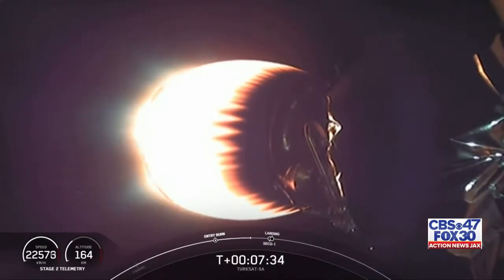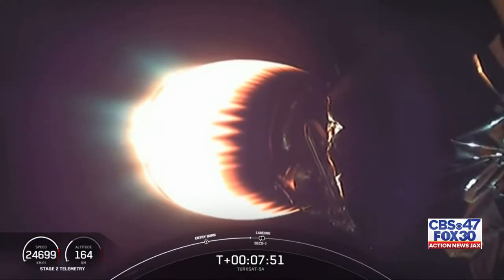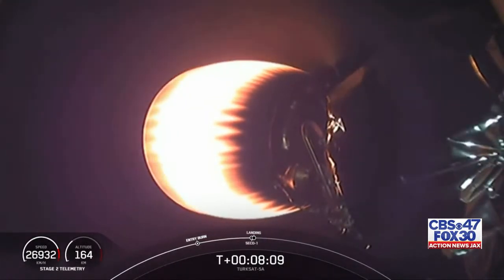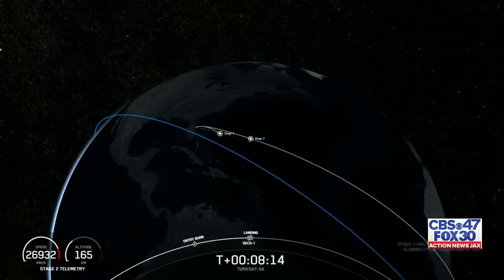We're about 30 seconds away from SECO 1, and after that, only about 30 more seconds until we hopefully have a nice view of the first stage touching down on our Just Read the Instructions autonomous drone ship. Stage 2 FTS is saved. Stage 1 landing burn start. Our landing burn has started. Our second engine is also cut off, as you can see. We're just awaiting confirmation of good orbital insertion.